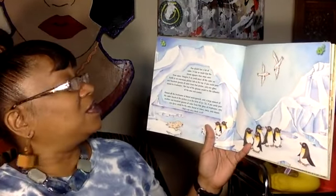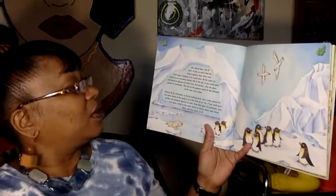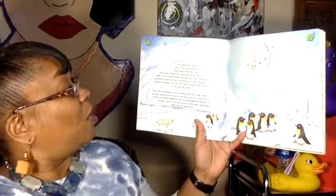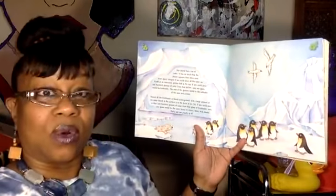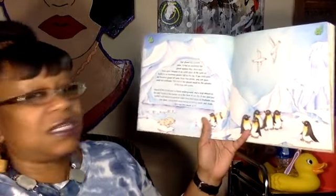Imagine if we could place all the water on Earth in an enormous pitcher, full to the top. If you could pour 100 glasses of water from that pitcher, only one glass would be fresh water. The rest of the glasses would be the salt water of the seas and oceans.